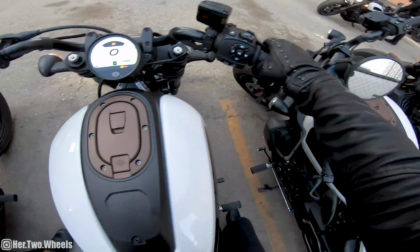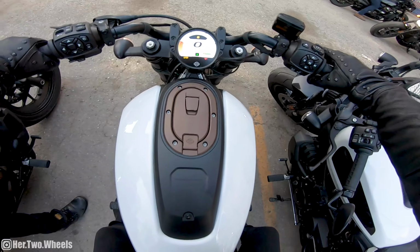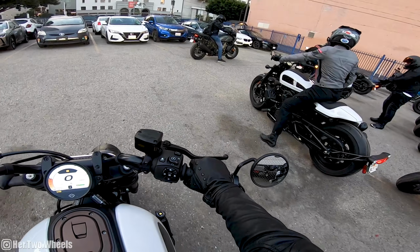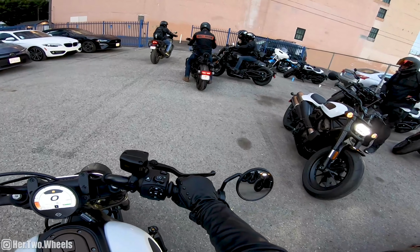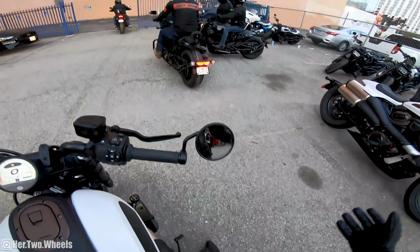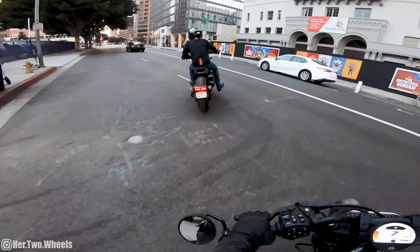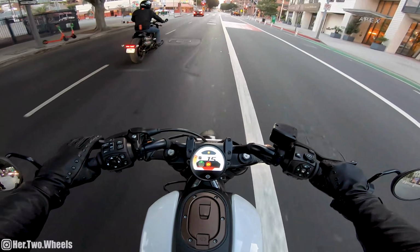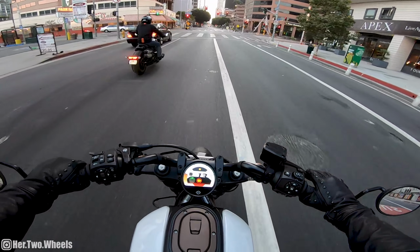Oh, 500 pounds. My goodness. Oh, that exhaust is right there. It's so easy to walk. Oh, I already have a cramp in my hip. Woo! Oh my gosh, this is incredibly lightweight. Oh my god, I can't even feel the bike under me.